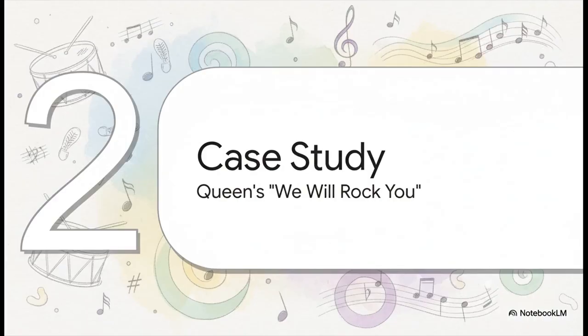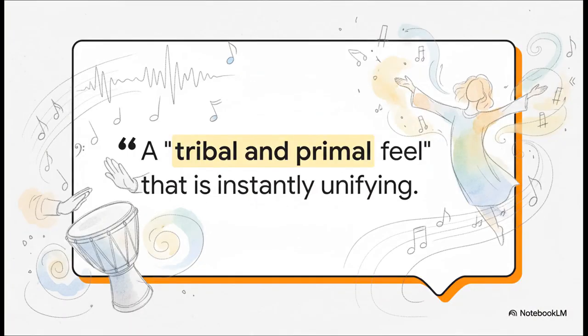Okay, that's enough theory. Let's put all these ideas together with maybe the most perfect, larger-than-life example there is: Queen's stadium anthem, "We Will Rock You." That stomp, stomp, clap, it's just pure rhythmic genius. It feels primal because, well, it is.